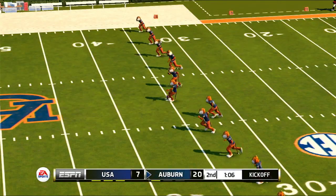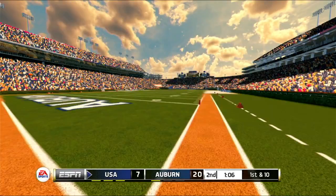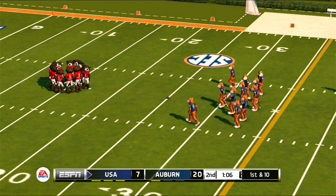The kicker looks like he's ready to kick this one off. Excellent kick. And it goes into the end zone, down for a touchback. South Alabama's gotten the play out of their quarterback, and you expect that was going to happen. But, I mean, what is happening here? Somebody else is going to have to come to the forefront, or this thing's going to be over.